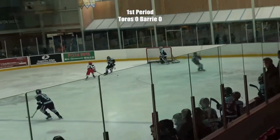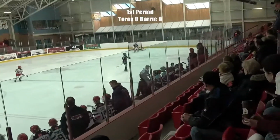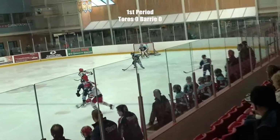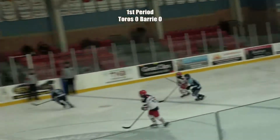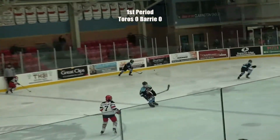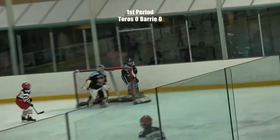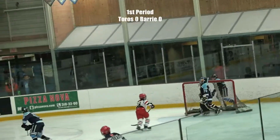And Barrie have to start it from their own end. That pass was almost picked off. Pro trying to catch up to the loose puck. Torrey takes it back in his own end. He'll drop it back for his defensive partner, and the lead pass was out of reach. DeBooks is going back in his own end to pick it up. DeBooks with a lead pass.